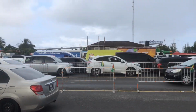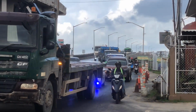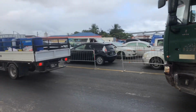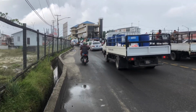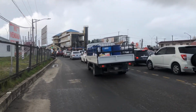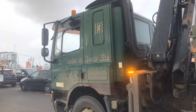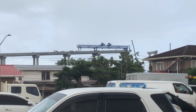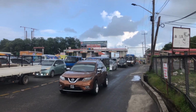Okay, so we don't have permission to walk onto the bridge, as I said before, but this is what it looks like. This is the old Demerara Harbor Bridge. That's traffic coming towards us from the west bank. They're still using only one direction, I guess. Right, traffic in one direction on the bridge. And that's what the new bridge looks like from the old bridge. So straight ahead here, that's the toll booth for the old bridge.